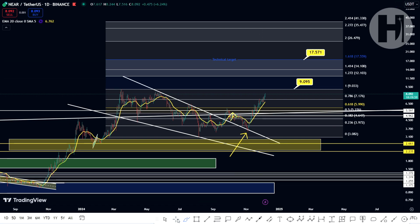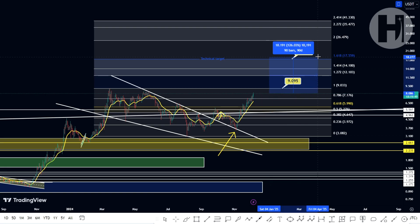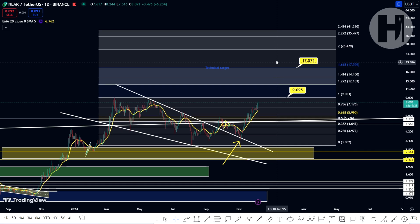Keep in mind, we're already sitting at almost $10 billion market cap. I think we're actually past $10 billion at this point. And from this point here at $8.08, that is going to be a 118% to the upside. So we'd be sitting at a $20 billion Near Protocol by the time we get to $17.50. And of course, as you go higher, the market cap increases.